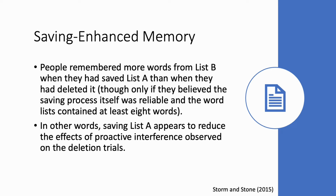Okay, so again, in other words, saving List A appears to reduce the effects of proactive interference on the delete trials. Okay, so in the aftermath of Storm and Stone, one important question that remained is whether the cognitive consequences of memory offloading were exclusive to digital technologies like a computer and a flash drive, or whether they generalized to other types of cognitive offloading. For example, like writing something down with a pen or in a notebook.